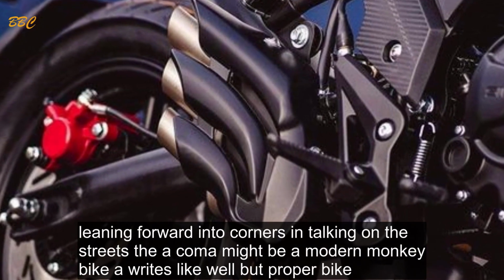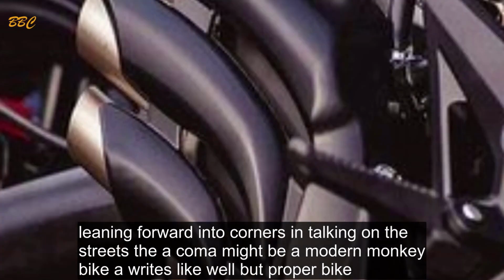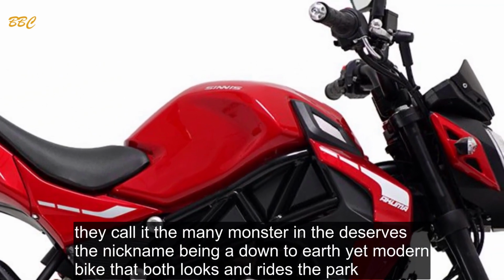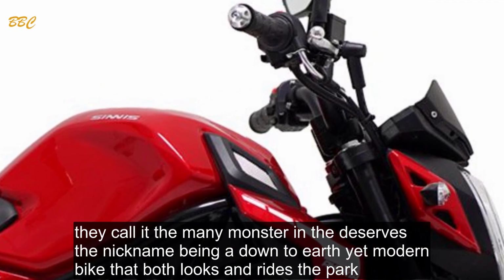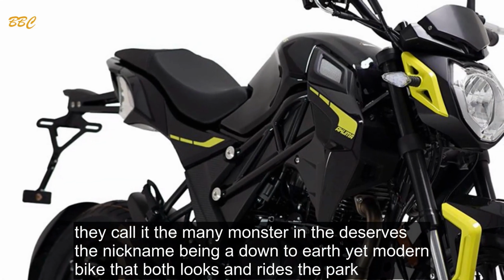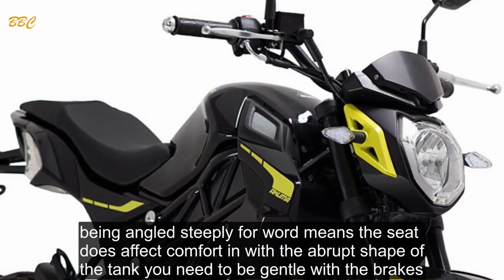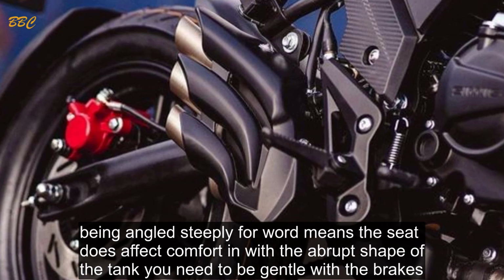Leaning forwards into corners and tucking in on the straights, the Akuma might be a modern monkey bike, but rides like, well, a proper bike. They call it the Mini Monster and it deserves the nickname, being a down-to-earth yet modern bike that both looks and rides the part. Being angled steeply forward means the seat does affect comfort, and with the abrupt shape of the tank you need to be gentle with the brakes.